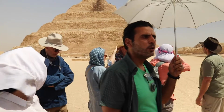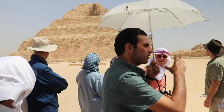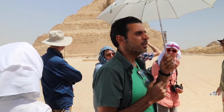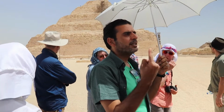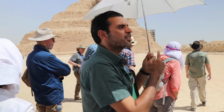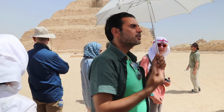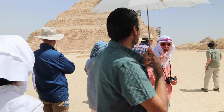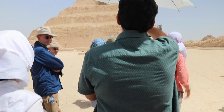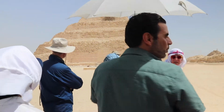Do we agree to call it a pyramid? Some people say yes, some people say no. Why yes? Because it looks like a pyramid shape somehow. Why no? Because it misses so many important elements from the other pyramids. Number one is the base. This is the only rectangular base we have. All the other pyramids have a square base, so the four sides are the same size. This one has two wide sides and two narrow sides. We are here at the south and north wide sides, with east and west narrow.